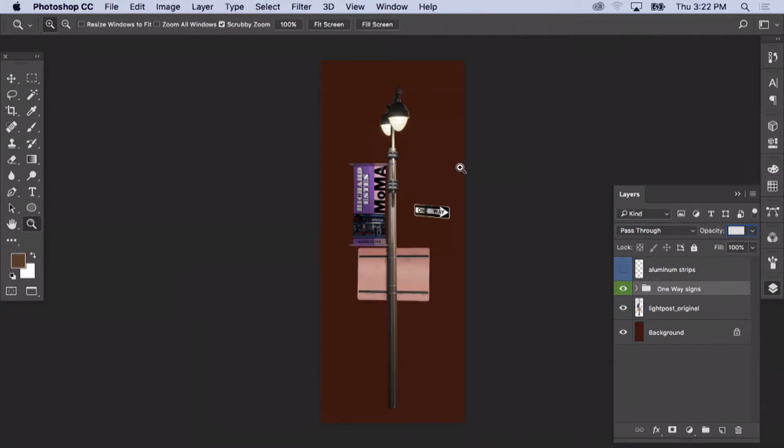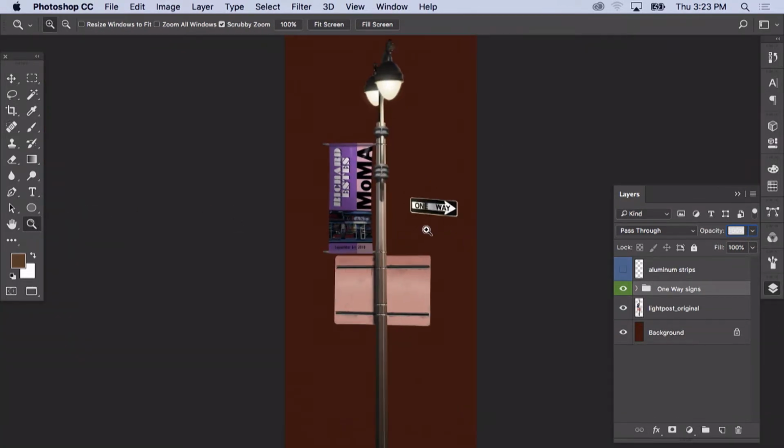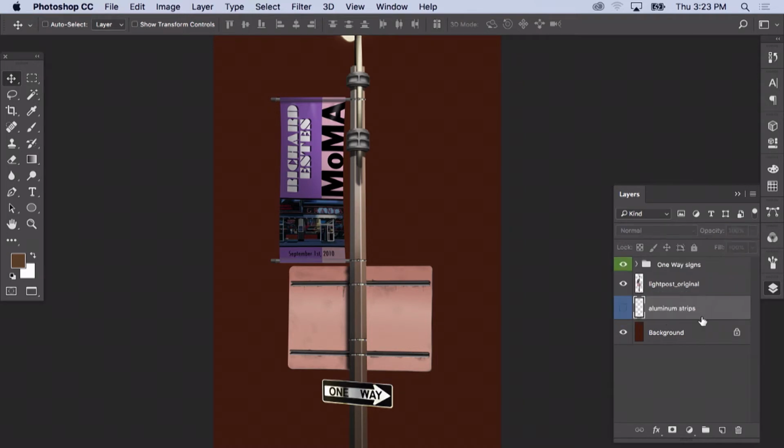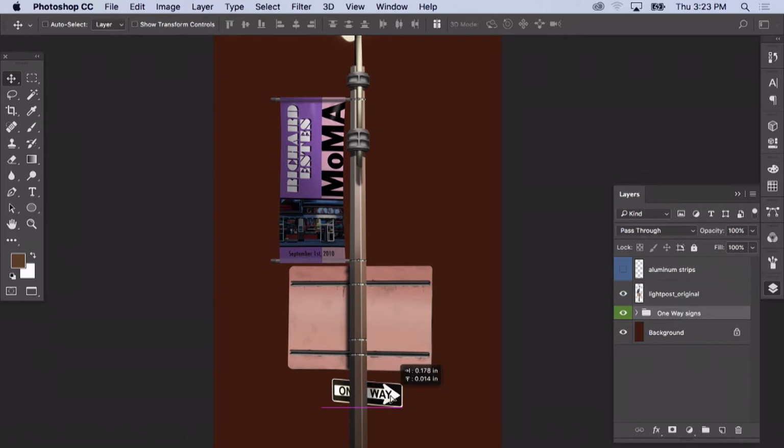And let's get this guy full screen. There's my one-way sign. So now I'm going to take it and move it down here. I'm going to take this off and just drag it into position there and put it behind the pole. So now it's going to be behind the pole. Oops, wrong guy moved over. This guy there. There we go. Now it's behind the pole, and I can put it into position.